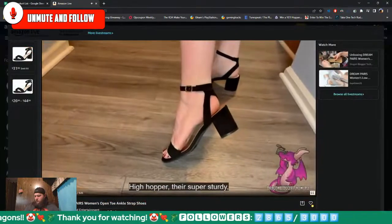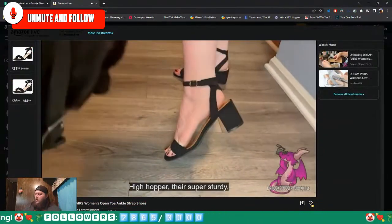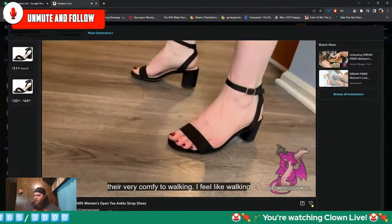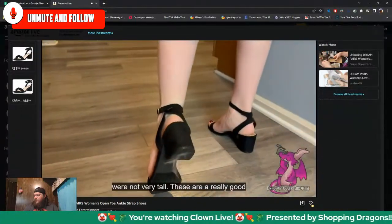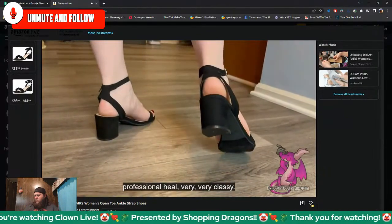Hi, Hopper. They're super sturdy. They're very comfy to walk in. I feel like I should walk in these all day. They're easy to walk in because they're not very tall. These are a really good professional heel. Very, very classy.